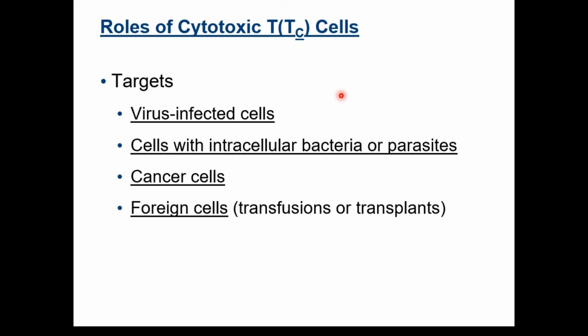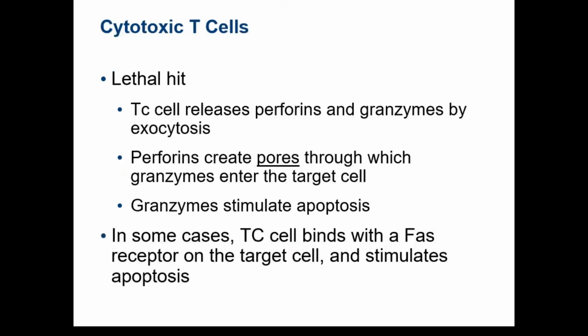Cytotoxic cells attack virus-infected cells, cells that have bacteria or parasites in them, cancer cells, and then foreign cells. What they do is deliver a lethal hit. They have perforins that create pores, and then granzymes that stimulate apoptosis. So they stab holes in them and explode them.